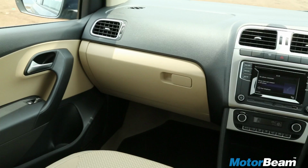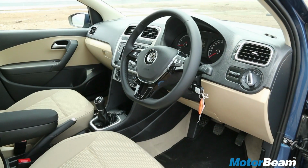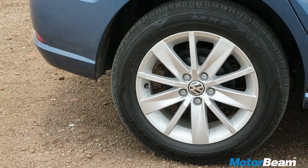The Ameo has a very classy Volkswagen dashboard which looks quite appealing. Now, the quality on this vehicle is simply excellent and it also feels very solidly put together. It also ranks very highly in terms of safety as Volkswagen has given it dual front airbags and ABS as standard on all the trims.